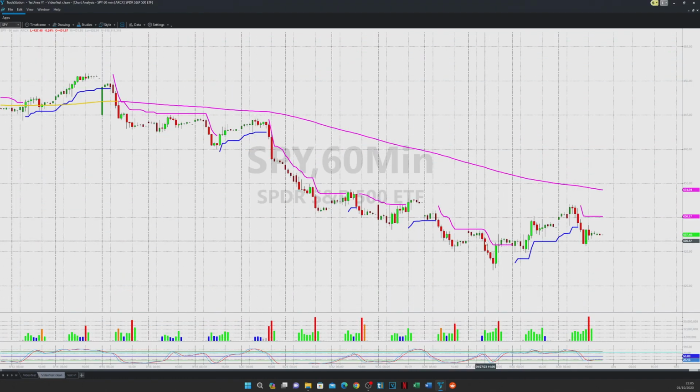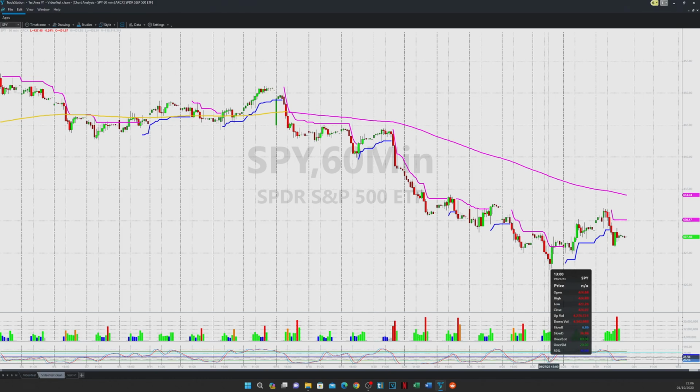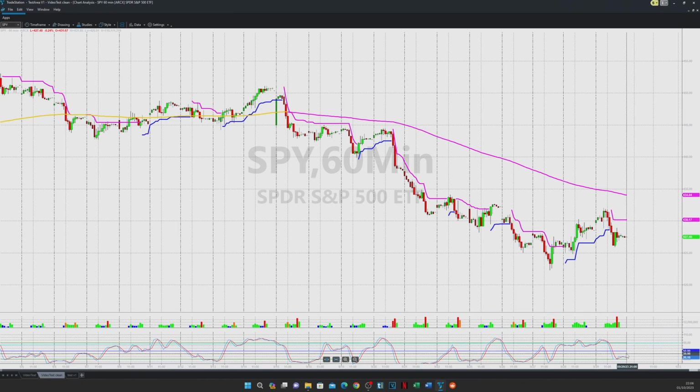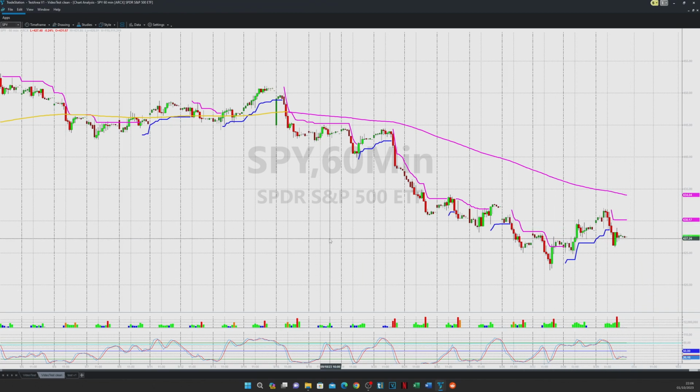Let's check it on the 1 hour chart and see how it looks. On the 1 hour chart, we can see the move down. It didn't break, it touched here. So it could continue even lower. Above, we see it here. Let's check it here. This is 686. What? This is 1921. I don't know what it did here. All right. So momentum is still for the downside.